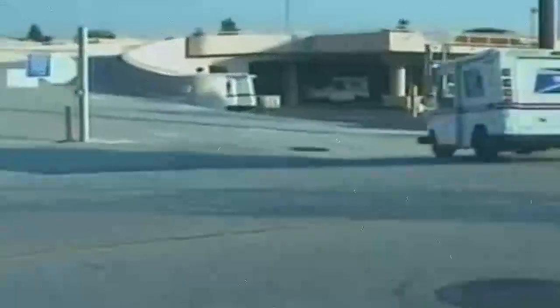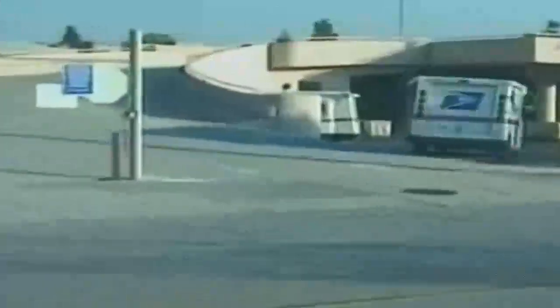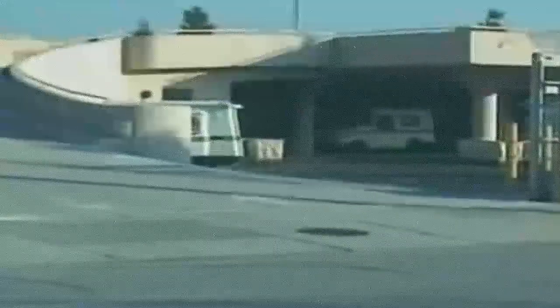Your letter is then transferred by one of the Postal Service's 200,000 motor vehicles to its first stop, one of 40,000 United States post offices. It takes a workforce of 800,000 people to keep the mail moving, making the Postal Service the largest civilian employer in the U.S.